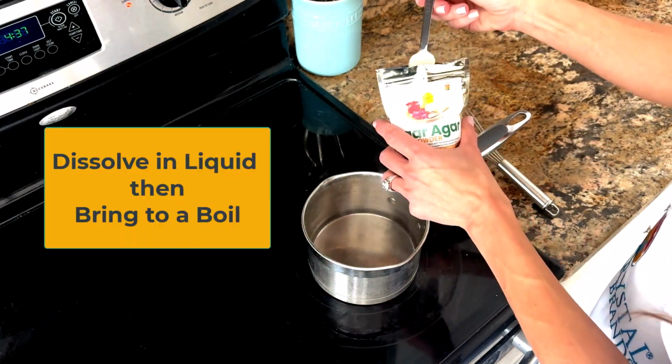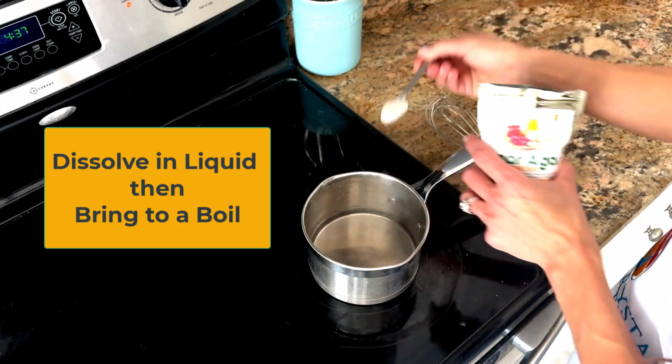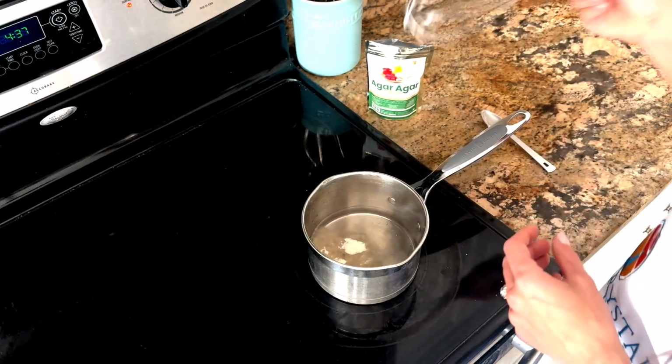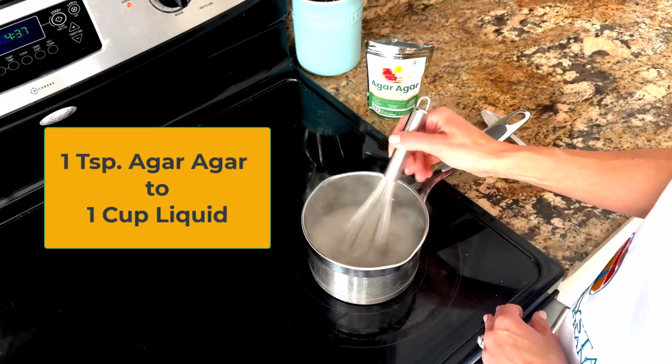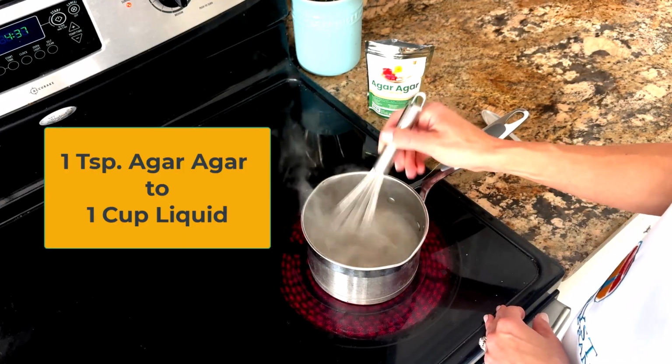Using agar is easy once you know the trick. First, dissolve it in liquid and bring it to a boil. That's important because agar only activates at high temperatures. Once it cools, the liquid sets into a firm gel. The standard ratio is about 1 teaspoon of agar powder to 1 cup of liquid, but you can adjust that depending on how firm or soft you want the texture.